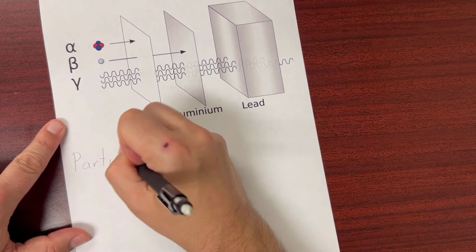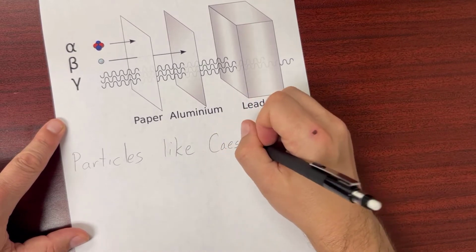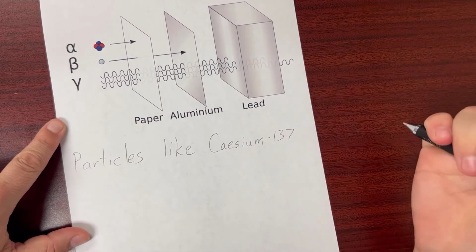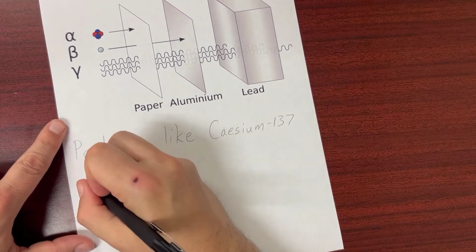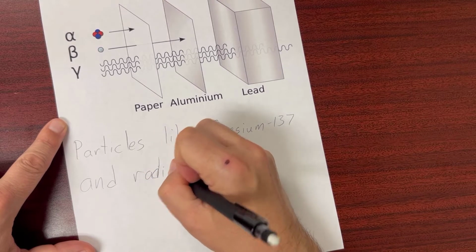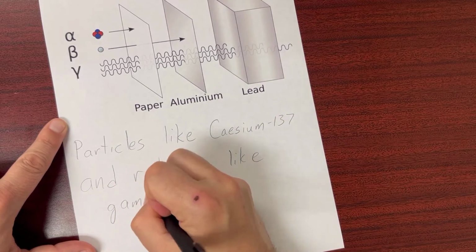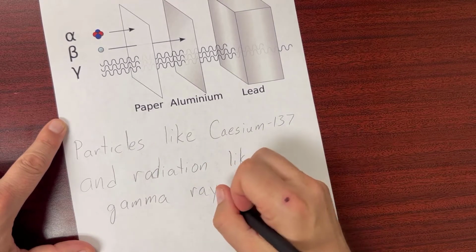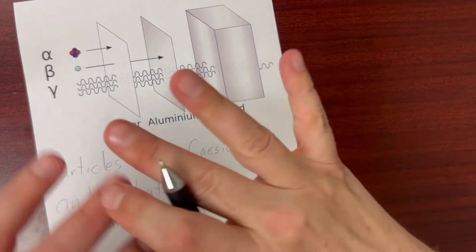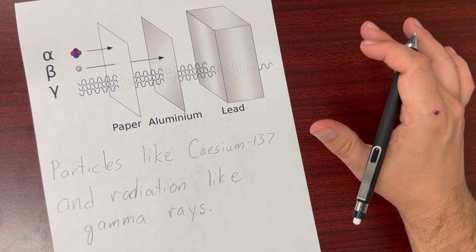Now, when the explosion occurred, it sent particles of radioactive material like cesium-137, which is radioactive, up into the air. And radiation like gamma rays were sent out from the radioactive material. So the cesium-137, those were like the little particles that would fall all over the landscape, and that people could breathe in, it could get in their eyes, it could cause health problems, long-term health problems associated with cancers.